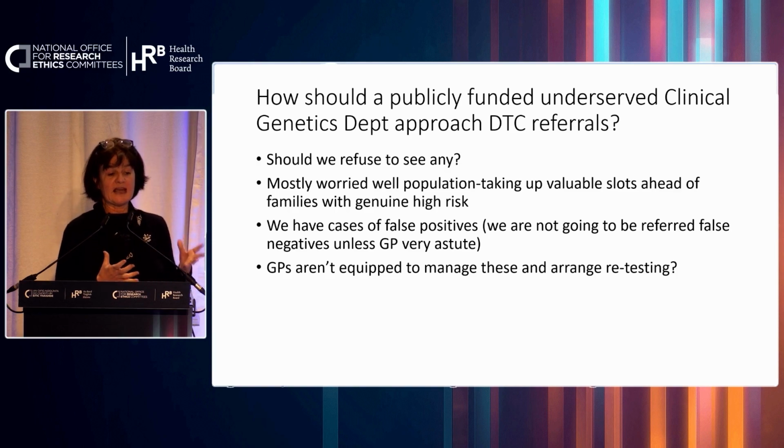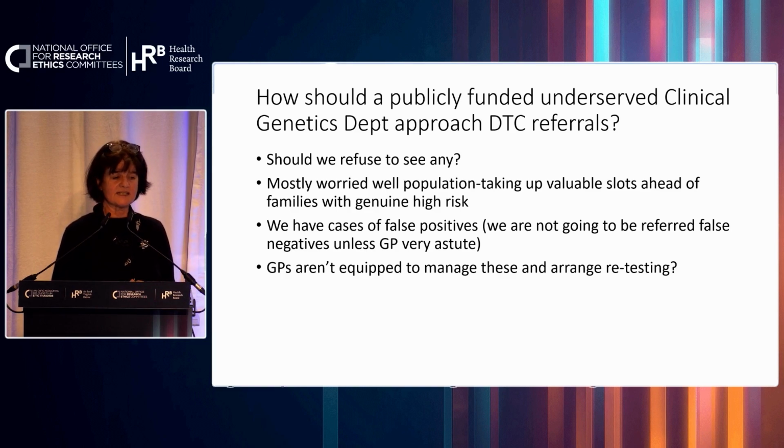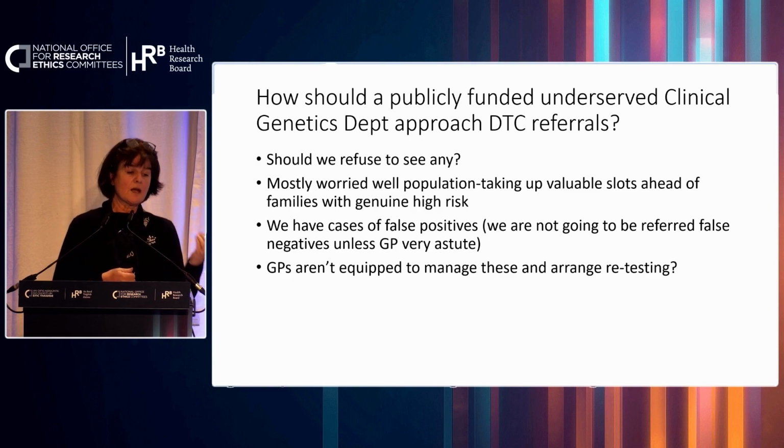So the problem for us ethically is, do we take up these valuable slots ahead of families with a genuine high risk? Now, I do have sympathy for the couple, but we do have that ethical dilemma. We're a publicly funded service. We have long waiting lists.